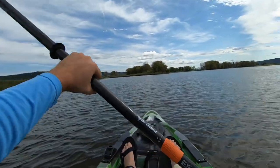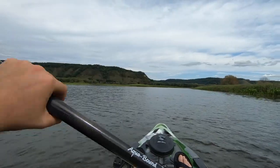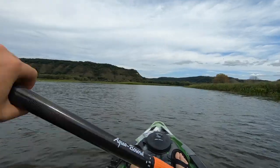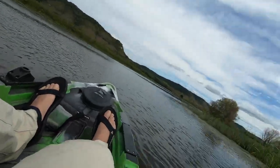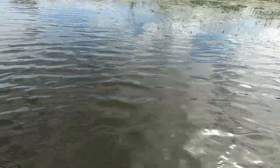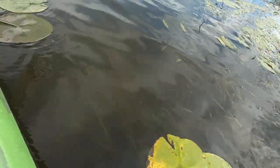All right, better get back to making good time. I've been floating too long. If you're not sure which direction the water's flowing, check the direction the aquatic plants are bent. They'll point you in the right direction.